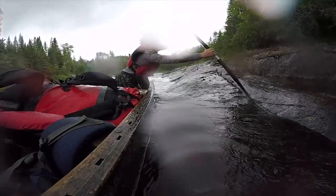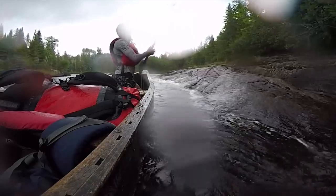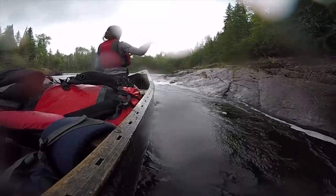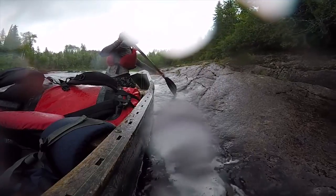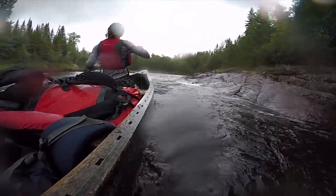I know. You know, we better go down. Wing it. We're gonna ferry it across, okay? Be careful going in because it's gonna get bumpy. We gotta back up a bit. Okay, ferry across.